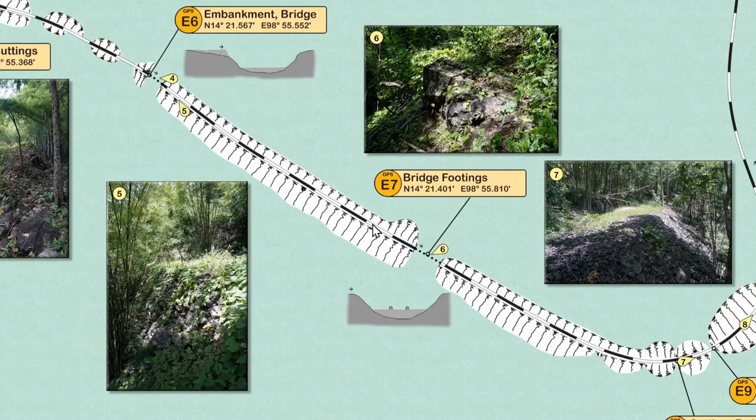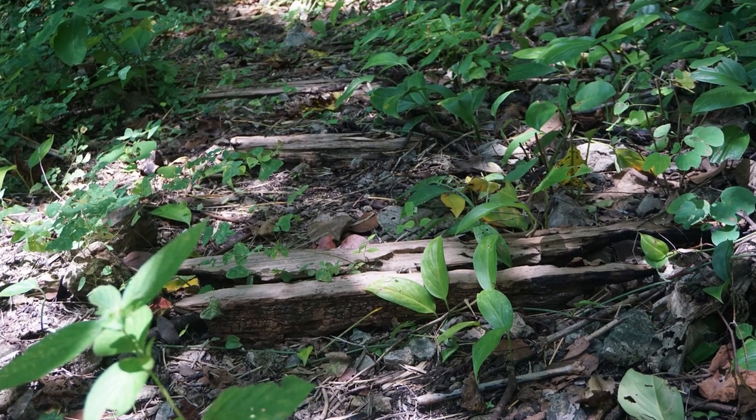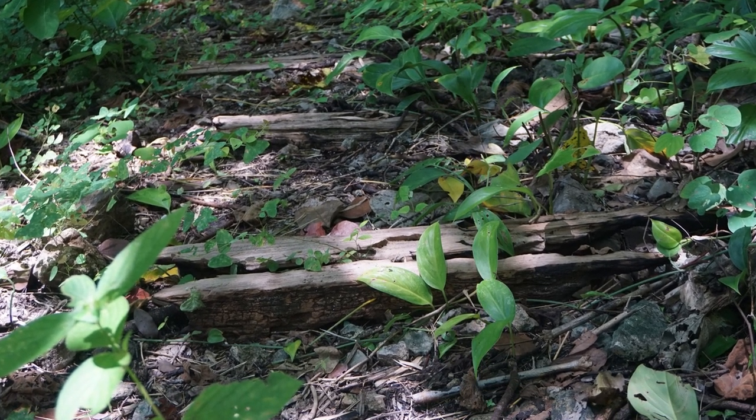After around 500 meters, you'll come to yet another bridge. As with the previous bridges, the ravine is partially filled, but there are concrete foundations for this bridge. Photo 6 shows one of these foundations. You can clearly see where the bridge timbers fit into the top of the concrete footings. Also near this bridge, you can find some of the original wooden sleepers still in place along the railway line.